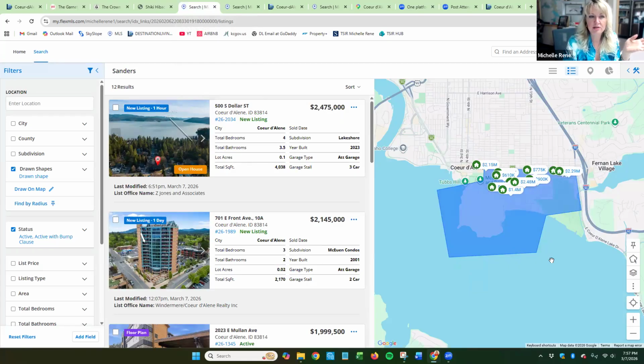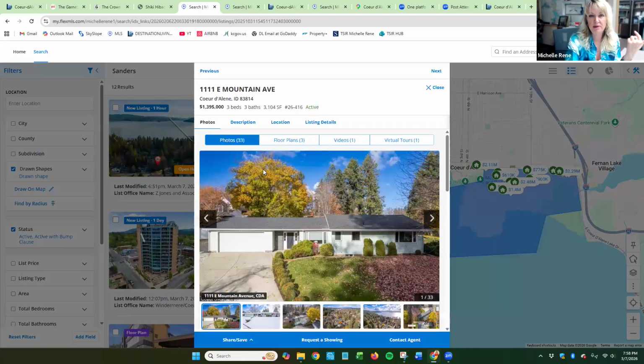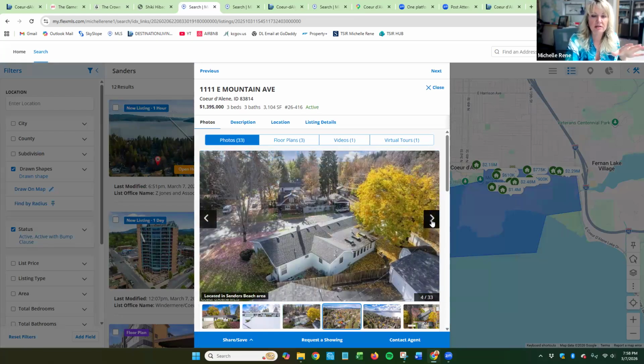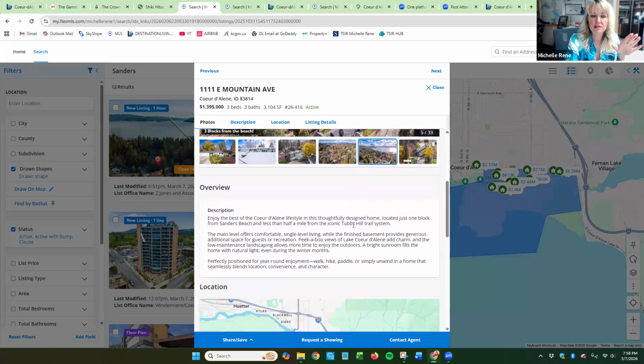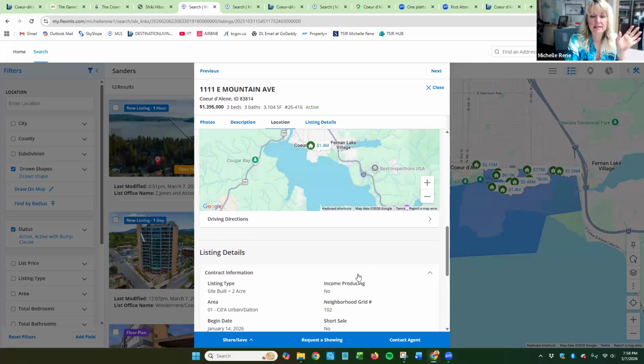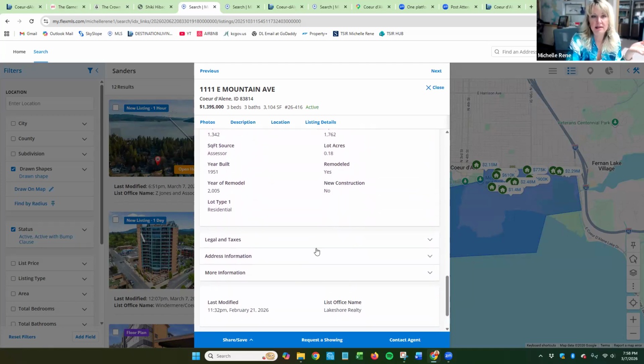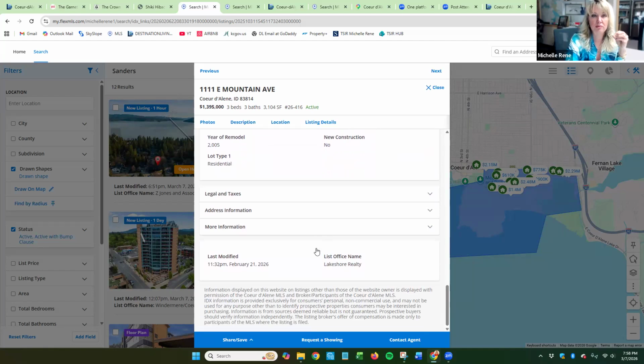So Sanders Beach is the one that I open, and it opens, here's your filters on the left. Here's kind of the details of each listing on the right. You can see up here, there's 12 results. And then obviously on the right is the map. So there are different ways you can get to things. If you hover and then you click into the listing, it'll pop it open and you get to see all the pictures and all the details. So that shows you the pictures, and then you scroll down. The overview shows you on the map where it is, and then further details about all the details that you would find on the MLS. This is my IDX feed for the MLS, so this is the most accurate possible because it's pulled directly from the MLS.